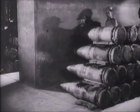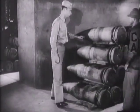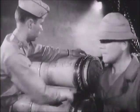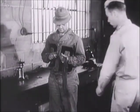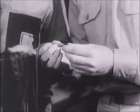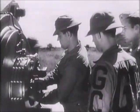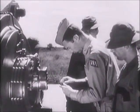The battery commander is responsible for successful action. He must see that all materiel is in the best possible condition at all times. He makes all inspections and tests necessary to ensure proper maintenance. If minor repairs are needed, they are made by the battery personnel. If major repairs are required, the battery commander requests that they be made by the proper services.